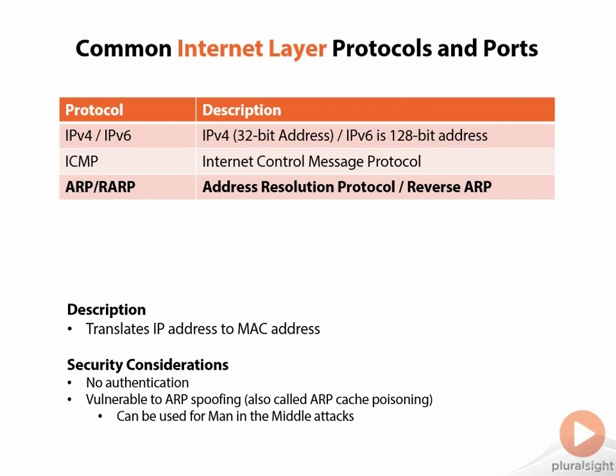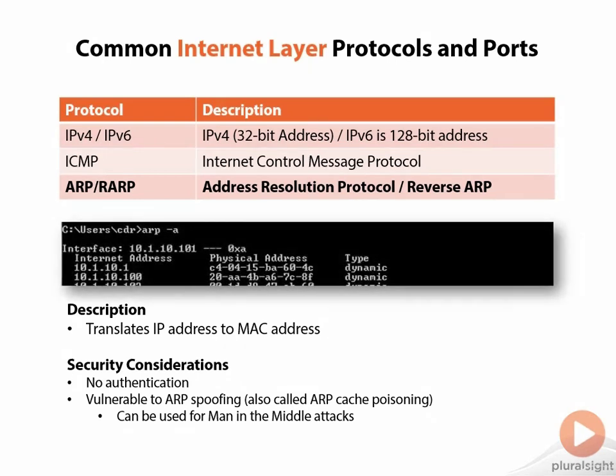So, security considerations: there is no authentication, and it's vulnerable to ARP spoofing, also called ARP cache poisoning, and it can be used for man-in-the-middle attacks. Because, much like other attacks we've seen before, if you can poison that cache and say, hey, I know you're trying to ARP for this address, but actually go here instead, and we're able to inject a bogus or malicious address in there, we could direct traffic not to its original intended recipient, but to somewhere else.